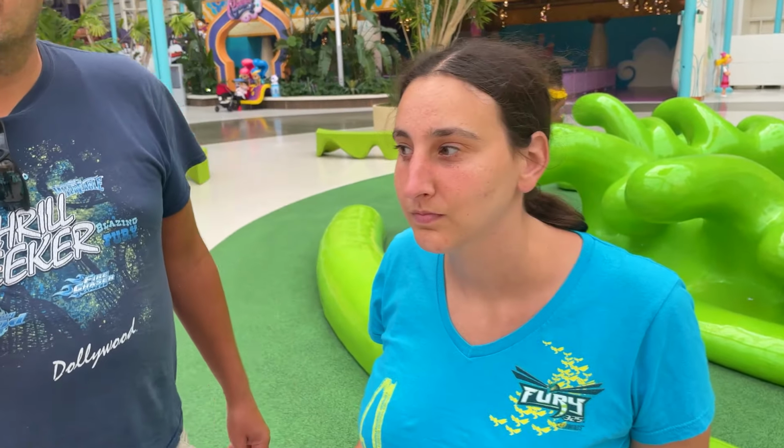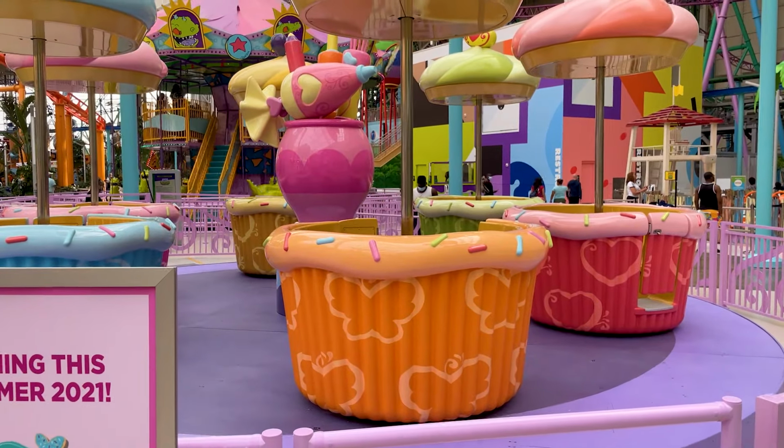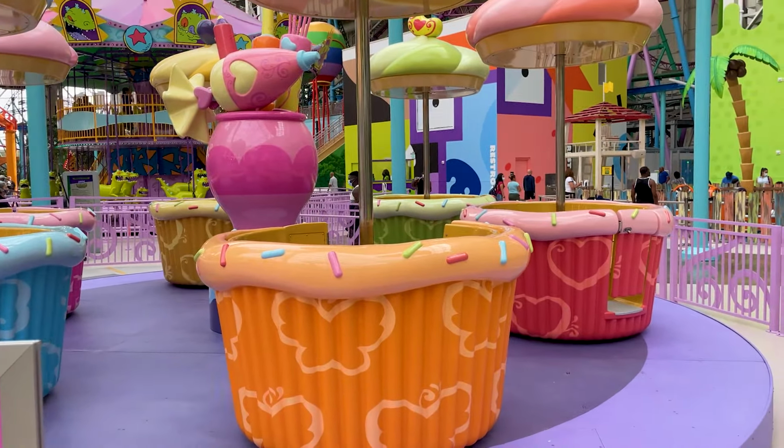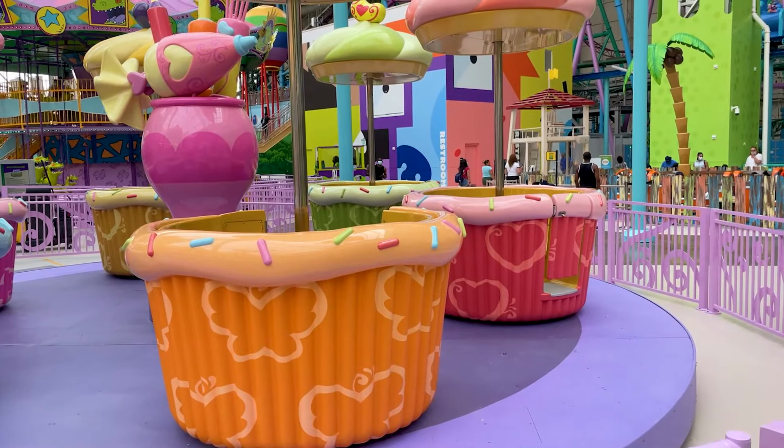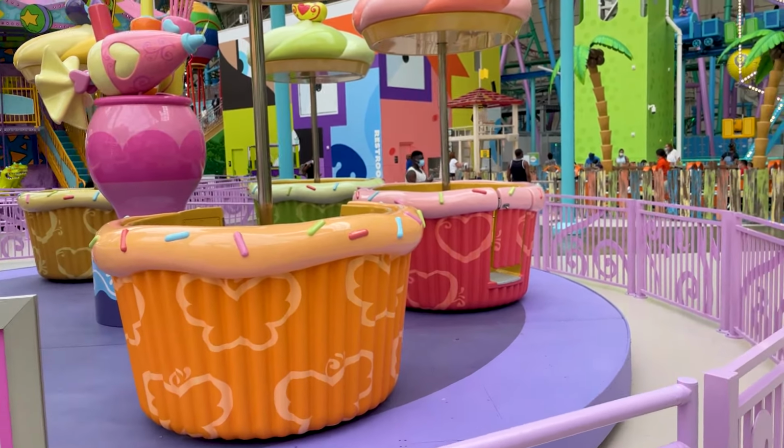Isn't this like your favorite ride right here? Look at it, so cute. I want to eat it. I know, I do. There's candy, there's cupcakes. Can we taste it yet? I mean, it's brand new. We could probably lick it and not get any diseases. I'm just joking.